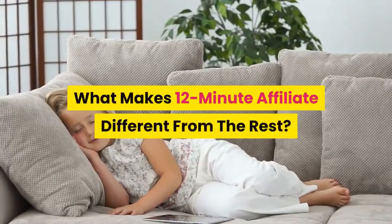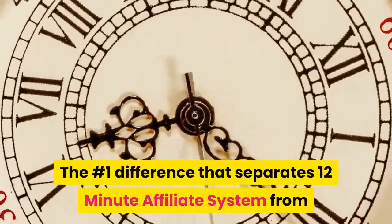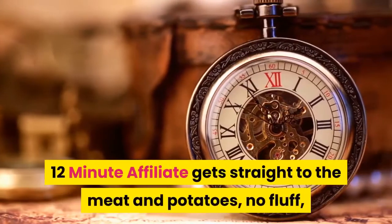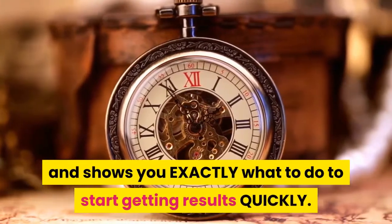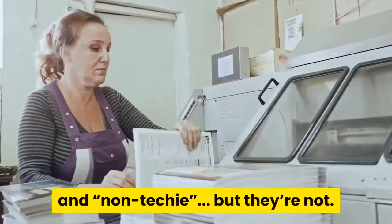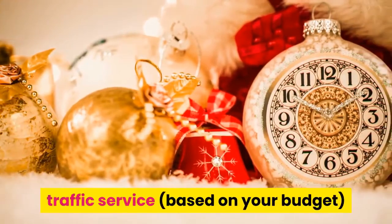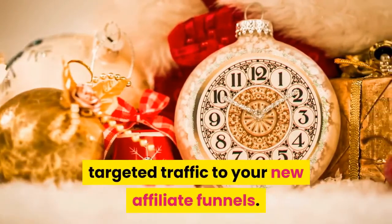What makes 12-Minute Affiliate different from the rest? The number one difference that separates 12-Minute Affiliate system from everything else is the simplicity of the process. 12-Minute Affiliate gets straight to the meat and potatoes, no fluff, and shows you exactly what to do to start getting results quickly. Most other systems claim to be easy and non-techie, but they're not. 12-Minute Affiliate really is. Heck, we even provide a done-for-you traffic service based on your budget so that you don't have to figure out how to get targeted traffic to your new affiliate funnels.